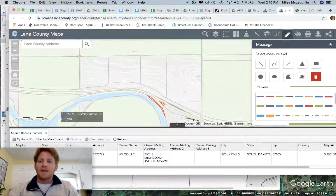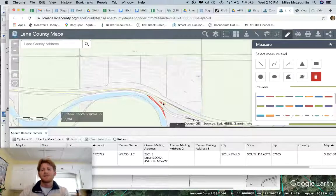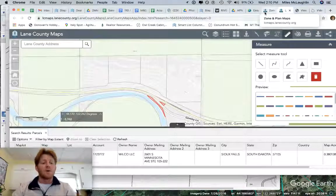So again, I showed you the plat map. I wanted to discuss this in the video. We're actually selling these two properties. I would recommend getting a licensed surveyor out there. We have a 90-day return policy for a reason. If you're not happy with those results, return the property. We'll get you your money back.